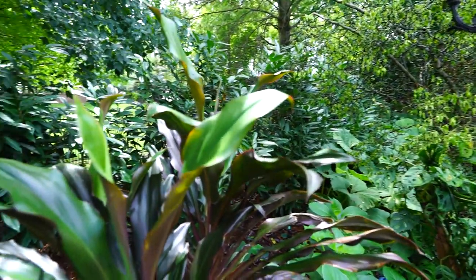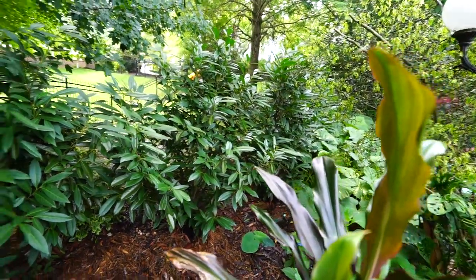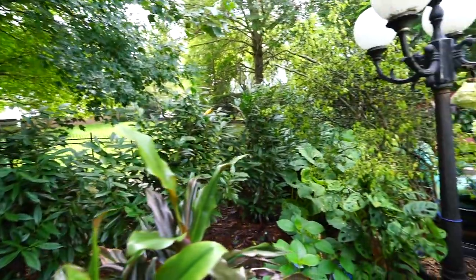Berm is alive and well. You can't even see it because there's so many plants in front of it. You can kind of see the Pieris japonica, the skip laurels. It's filled that area in very nicely.